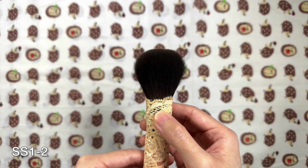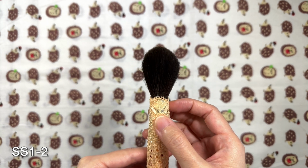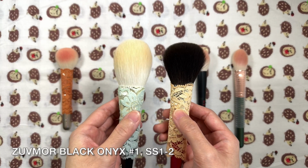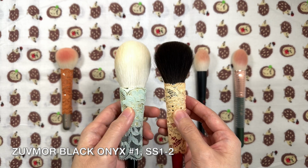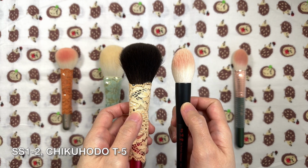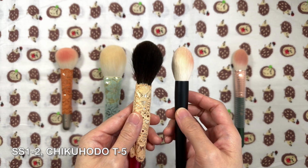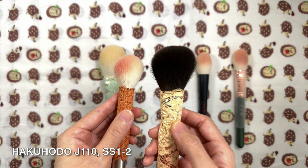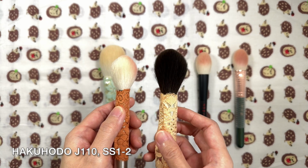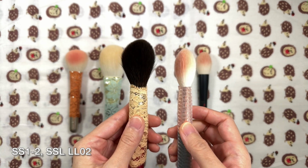The SS12 powder brush is fluffy and looks like a versatile size that can be used for blush, bronzer, and finishing powder. I grabbed some brushes I've been using to compare the size with. Here it is next to the Zuvmore Black Onyx No. 1, Chikuhodo T5, Chikuhodo B110, and Shosho Lang LL02.